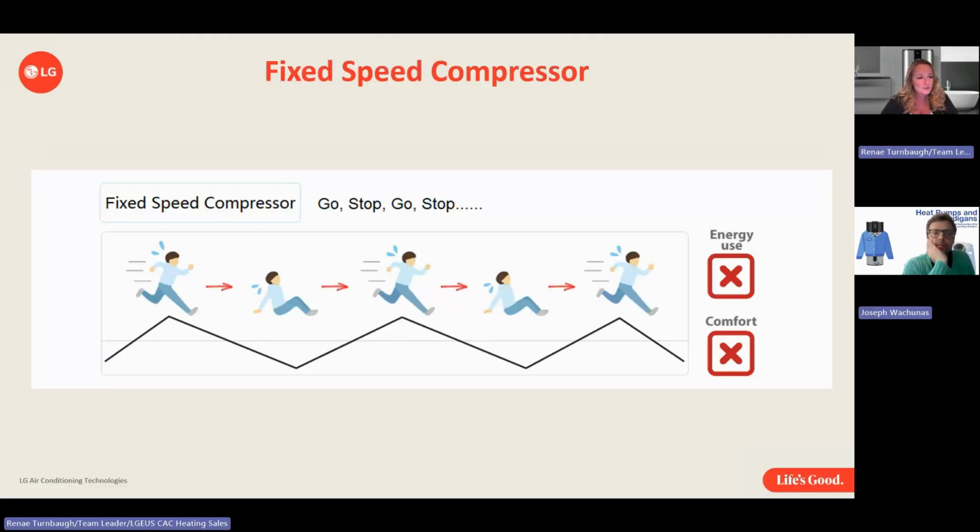Yep. This is good. So this picture kind of tells you the difference between a fixed speed compressor versus the inverter, which is variable speed. So think of this as running and then stopping, and then running and then stopping, and running and stopping. That's what a fixed speed is.